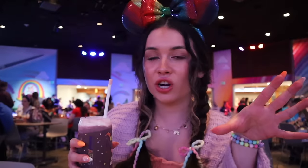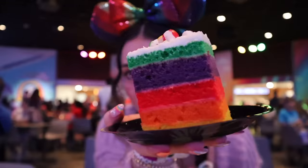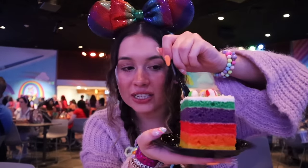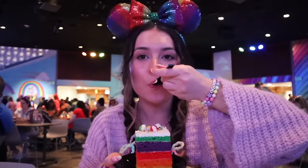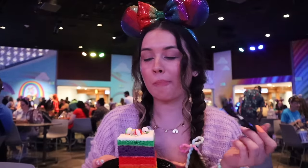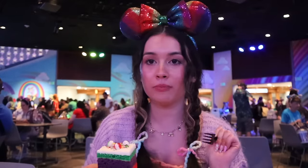There's also Skittles on the top of the smoothie. I think it's a smoothie and not a milkshake. So if I liked grape, I feel like I would love this. Now for the cake. It's just so pretty. All right, we're gonna try to get every single layer in one bite. So good.